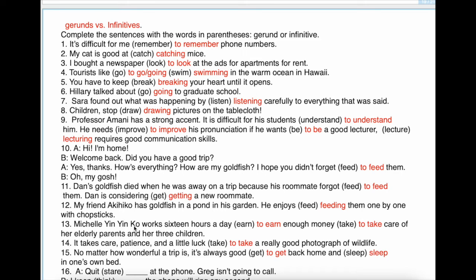Michelle Ying Ko works 16 hours a day to earn enough money. Purpose, infinitive. Another purpose, to take care of her elderly parents and her 3 children. That's good. That's nice. I mean, I wish all of us could do it. Hepimiz böyle yapabilsek. Yani we need to take care of our elderly parents and also kids if we have.